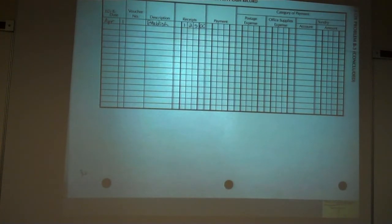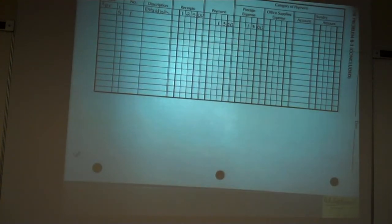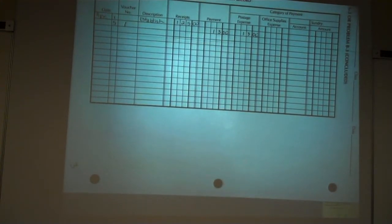Then let's record the transaction. On the 5th, we had voucher number 1. Payment was $13. And it said it was postage. And we do have a column that says postage, so we can put it right there under the postage. And we don't have to carry it over to where it says account or where it says sundry. We had a special column for that.